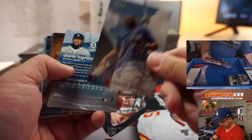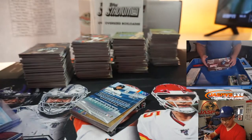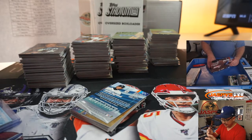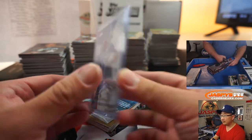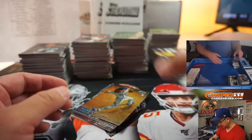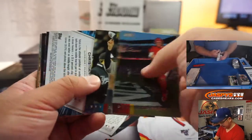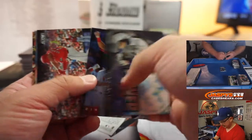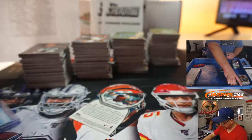All right, next box. Vlad Guerrero Jr. autograph. Wow. That goes to Coppola and the Bluebirds. Second year Vlad Jr. auto. Nice couple hits back to back. And obviously a lot of parallel opportunities here too. We'll do an autograph recap at the very end if you're just joining us.